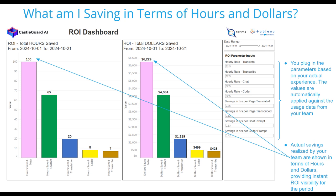I love that. Okay, so we've covered a lot of ground here. But one of the biggest things sticking out to me is this idea that CastleGuard isn't just about implementing AI. It's about giving your team the tools they need to actually master it. I really like that way of putting it. It's about moving beyond the hype and focusing on the practical stuff. Like, how do we actually use this to make our work better? Yeah, that's where the real power of AI lies. And I think CastleGuard does a really good job of helping you get there.